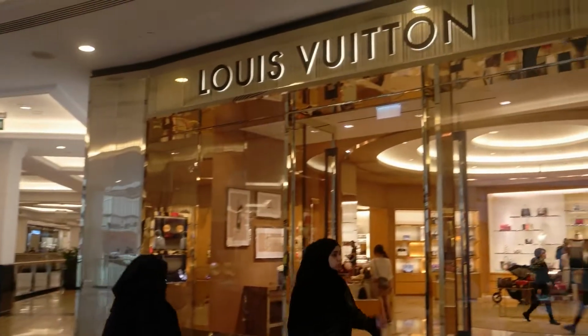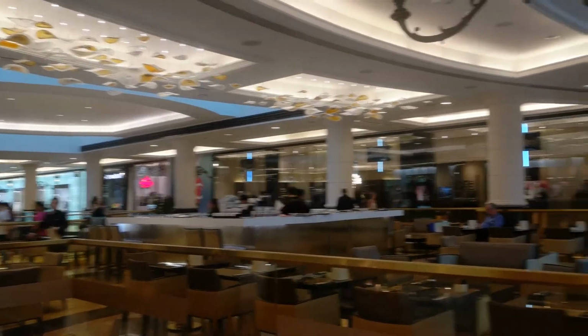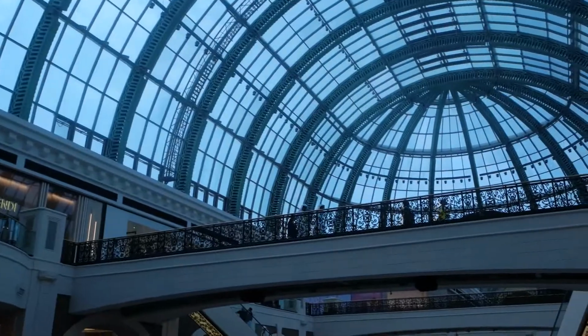The Mall of the Emirates, the second largest shopping mall in the UAE. Prada, all the other luxury brands you can think of pretty much here. We're now on our way to the food court, so I'll see you in a few moments.